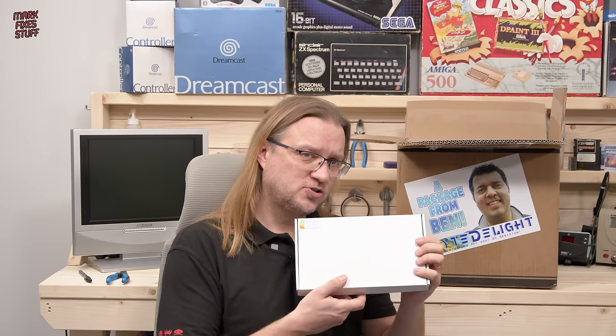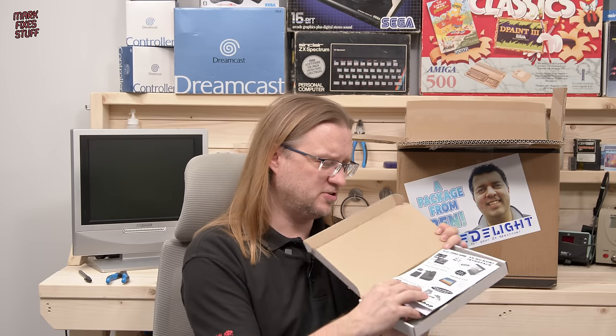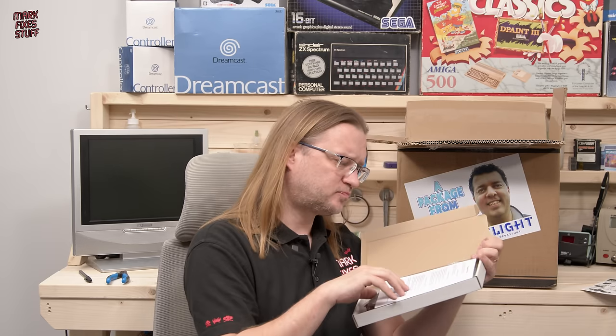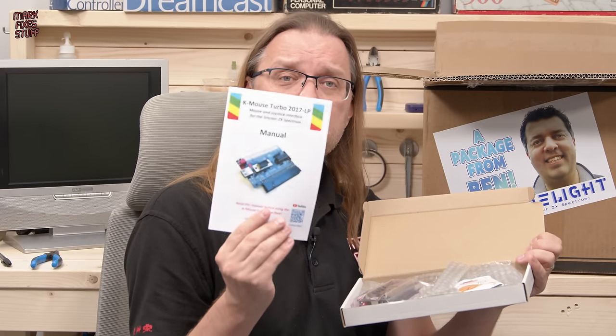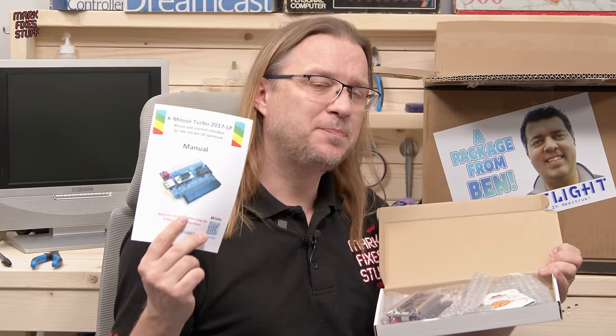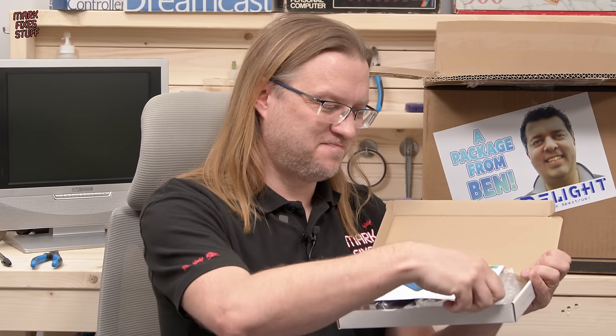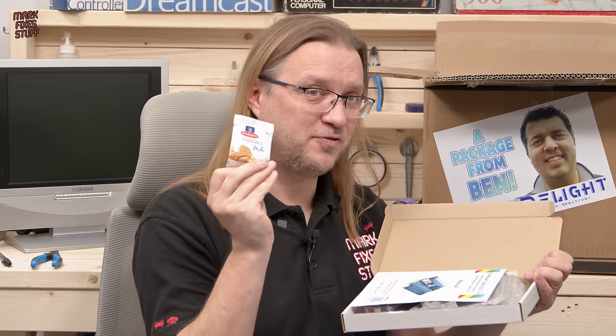Another white box. Let's see. And this is a catalog. It's a catalog with, pop that over there. Oh, a K-Mouse Turbo. So this is an interface that you put into the back of your Spectrum, and it allows you to plug in a USB mouse, which I think then emulates a PS2 mouse, and then works on your Spectrum. And of course, another street waffle.